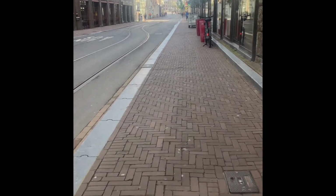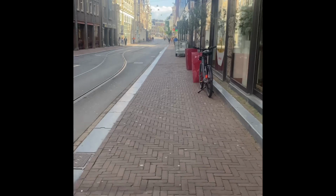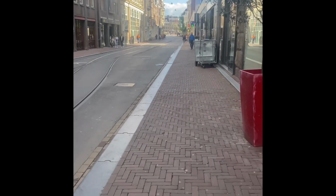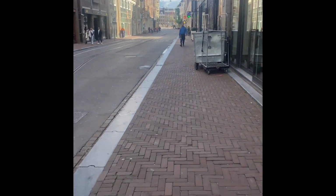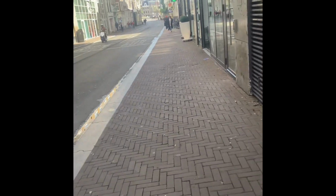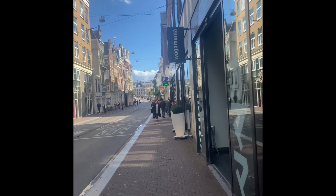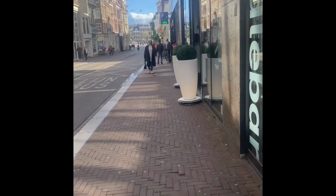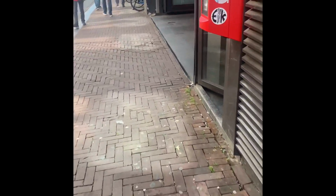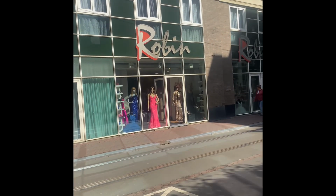Here we go, people. This is not Utrecht Strat, sorry, Amstel Strat. So Amstel Strat, Vapiano's. But then one of the restaurants in England, actually. And you've got Wagamamas, if you like that sort of thing. You've got my shop, Robin. Women's dresses, funnily enough.